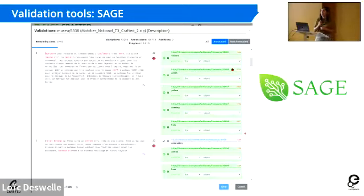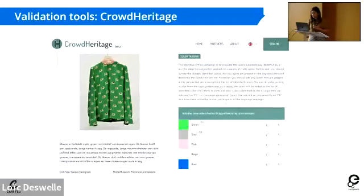SAGE also serves as a validation tool. It has an environment that allows users to visualize the annotations, the semantic links that were produced, and to validate them. So here on the left, you can see the text that was analyzed, the strings for which matches were found, and by hovering on each of the strings, you can see the annotation that was found for this string. There you can accept or reject the respective annotation, and users can also add their own annotations, their own URIs that were not detected by the automatic tool.